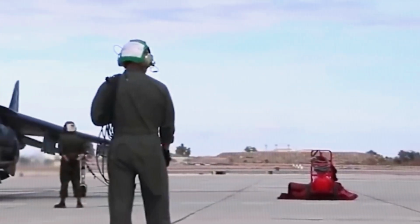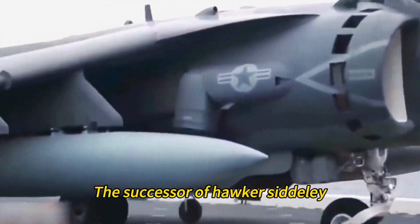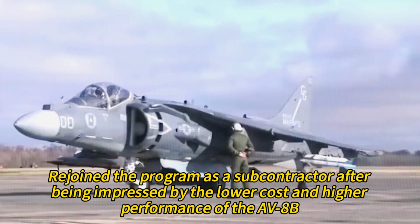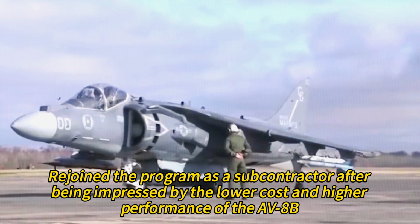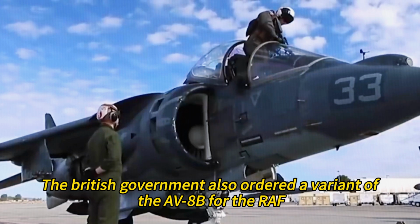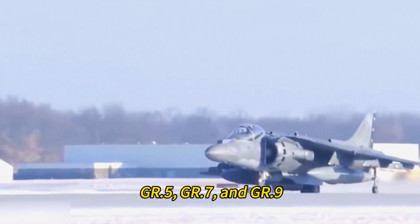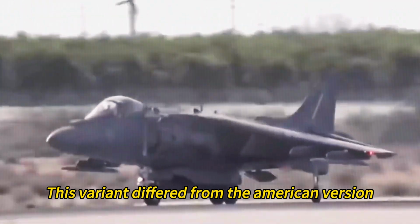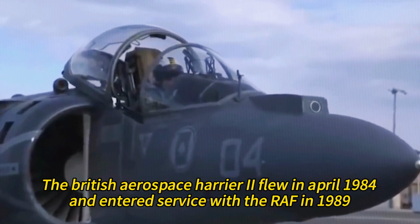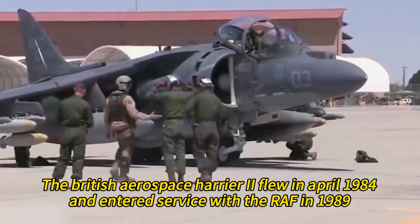But what about the British? Did they abandon the Harrier altogether? Not quite. In 1981, British Aerospace, the successor of Hawker Siddeley, the original manufacturer of the Harrier, rejoined the program as a subcontractor after being impressed by the lower cost and higher performance of the AV-8B. The British government also ordered a variant of the AV-8B for the Royal Air Force, designated as the British Aerospace Harrier II GR5, GR7, and GR9. This variant differed from the American version, such as an additional missile pylon on each wing and a different cockpit layout. The British Aerospace Harrier II flew in April 1984 and entered service with the Royal Air Force in 1989.